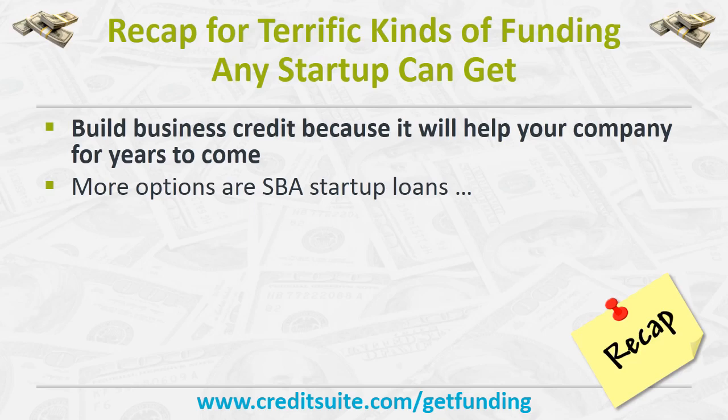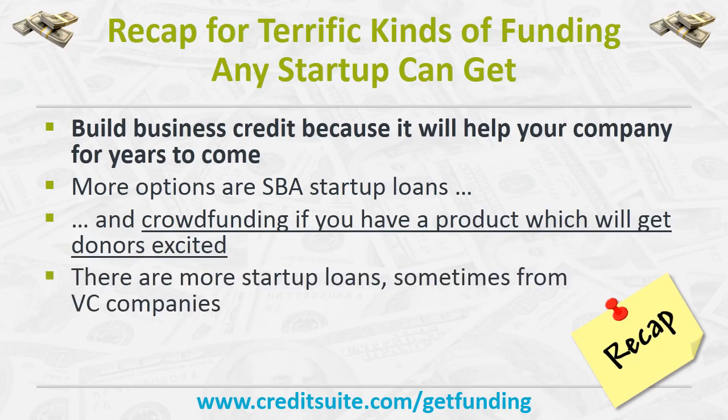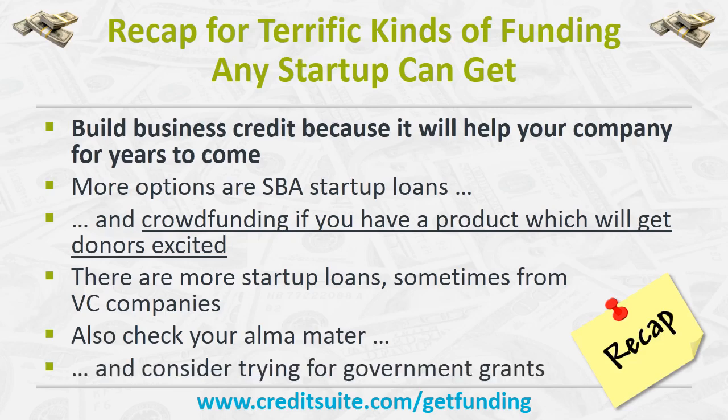More options are SBA startup loans and crowdfunding if you have a product which will get donors excited. There are more startup loans, sometimes from VC companies. Also check your alma mater and consider trying for government grants.